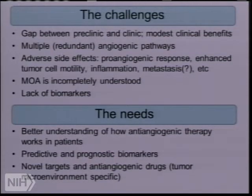Angiogenesis is a fundamental process both for homeostasis and embryo development, and therefore it's an extremely redundant process. If you block one pathway, there's another pathway that is going to take over. You block those two, there's another pathway that is going to take over. So this represents a tremendous challenge in terms of drug development. We've already talked about adverse side effects. The mechanism of action is incompletely understood.